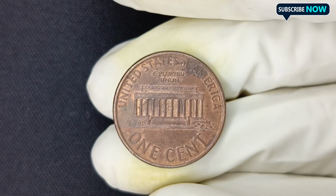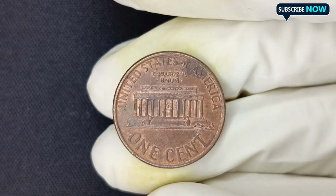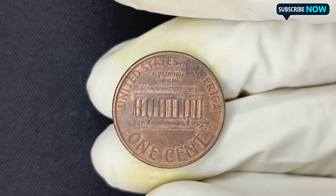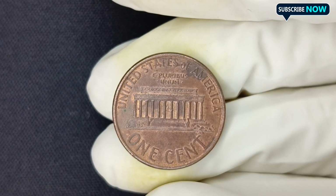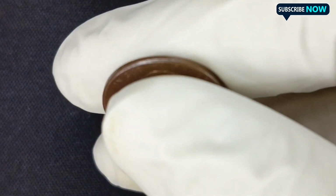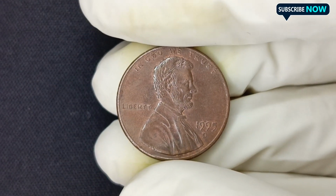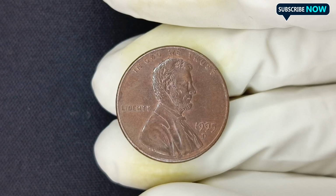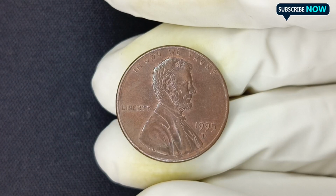And for those of us who may not be coin collectors but have a curiosity about the world of numismatics, the 1995 double die penny offers a fascinating glimpse into the world of rare coins and their incredible value. It's a reminder that even the most mundane of objects, things we use every day without a second thought, can hold hidden treasures if we just take the time to look closely.